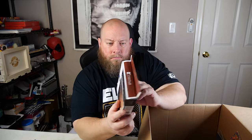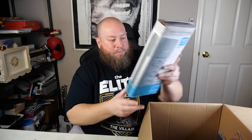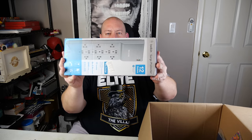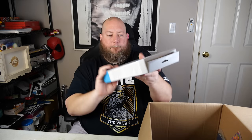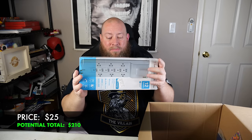So some more techie items. That's kind of neat though. Something like this, you know, good 10, 15 bucks again. Now here we got a pretty decent item, a big old Belkin surge protector, a big old one. Yeah, every room in my house has at least one surge protector, and so I'm selling all these things now. And this size surge protector, that's a good 20 bucks right there.